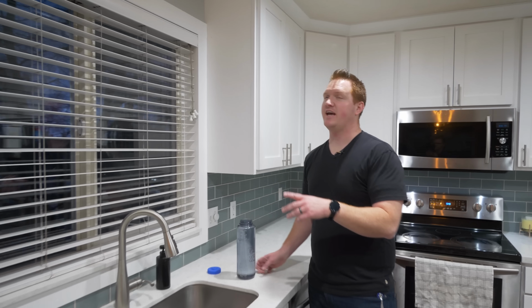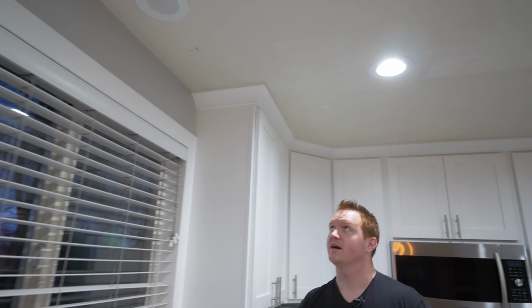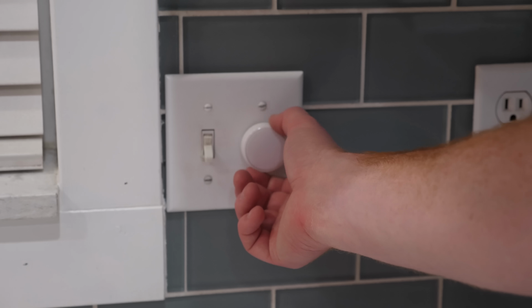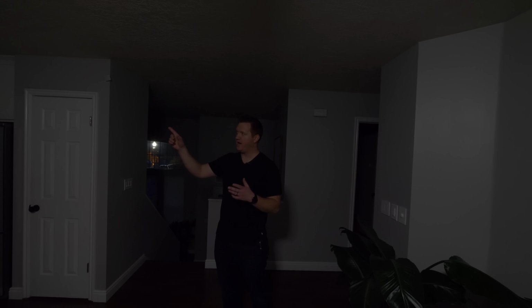One other device that I have in here is a Philips Hue recessed light. So that's the light right there. And this light, I can turn it on and off right here. So it has a set scene, and I'm using the Lutron Aurora dimmer to control the light. I want to show you one of my favorite automations I have here in the kitchen. So over by the sink, I have a Philips Hue recessed light.